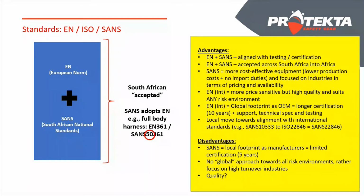Now, if you look at the EN international, it says they're more price sensitive, but high quality and suit any risk environment. And I think that's a very good example of where the international standards are very important to keep in mind, especially when you're working in very high risk environments or high exposure levels, where you've got oil and gas rigs, oil platforms that you need to work with. You've got some petrochemical environments where you're working with very highly explosive environments. Then obviously your local SANS standards, or local providers or manufacturers, don't really cater sometimes for that. And that's where your international standard, your international products can have a better approach. The EN, obviously the global footprint as OEMs, they've got a longer certification. I think that's an interesting point as well, which I've picked up some of the clients don't know.